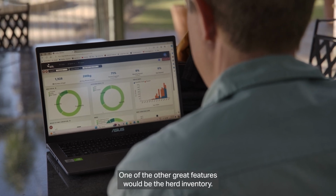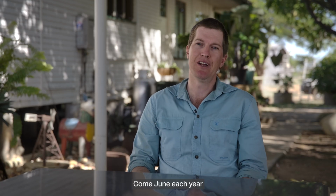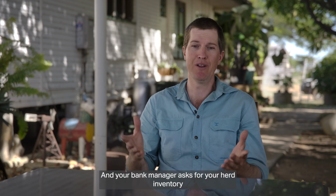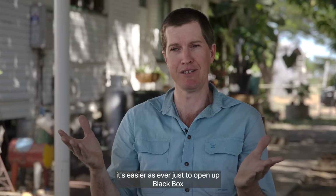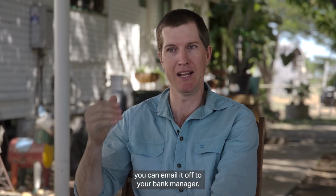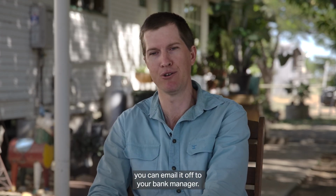One of the other great features would be the herd inventory. Come June each year and your bank manager asks for your herd inventory, it's easy as ever just to open up Black Box. It's listed out there. Click of a button, you can email it off to your bank manager.